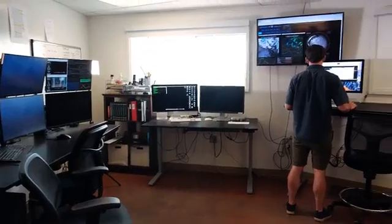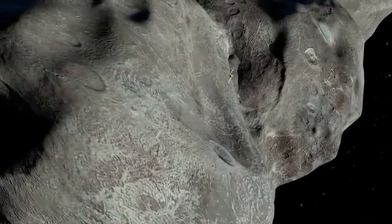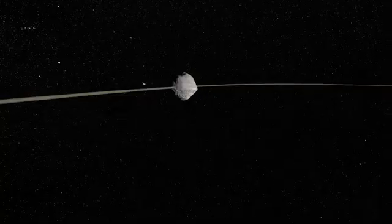And typically an observer would be here in front of one of these consoles, controlling the instrument and taking images like these as they're coming in off the telescope. DART is really a sort of before and after experiment. We need to understand the system before the spacecraft intentionally impacts, and then we have to understand what the outcome of that impact event is.